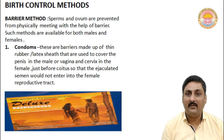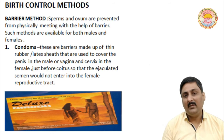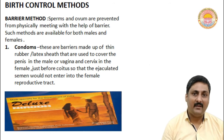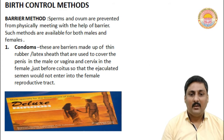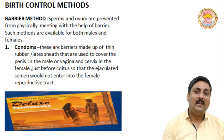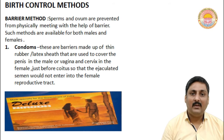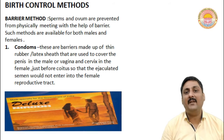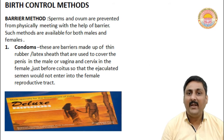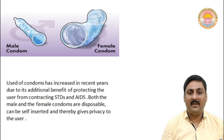So we have two types of condom, male condom and female condom. Nirodh is a very popular brand of condom. Now, the main advantage of the condom is that it can be used as desired, and moreover, it protects the person from many kinds of STDs, including HIV/AIDS. So you can see the diagram of the male condom and the female condom on the screen.